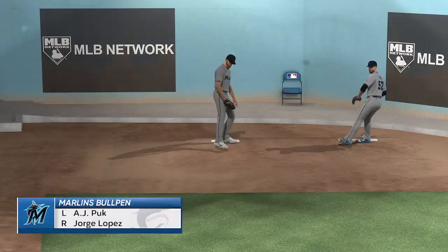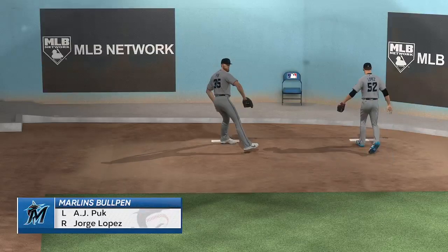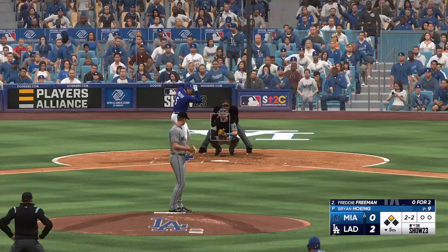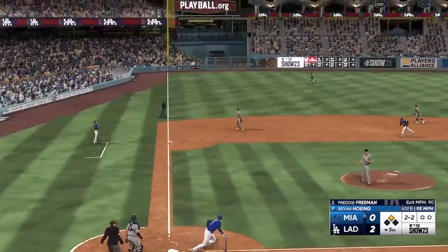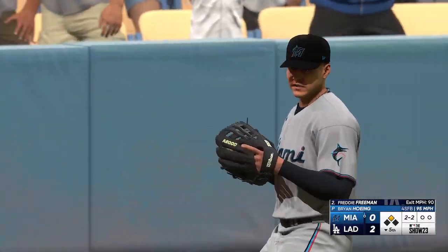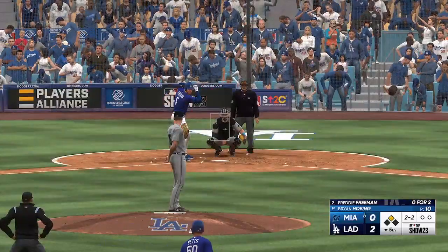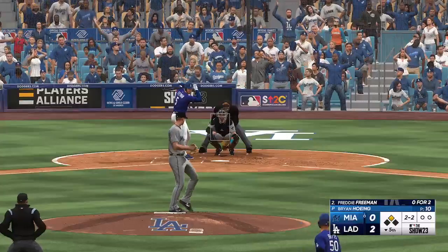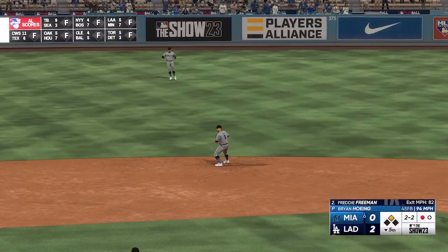Bullpen activity starting up now. A.J. Puck appears to be getting ready. And I'm sure he's feeling some nerves. This would be his major league debut. Lopez getting loose as well. 2-2 now. In the air to left down the line. Tries to make the play, but it's foul. Runner at second, nobody out. That one the other way. Hauls it in, and there's one away.